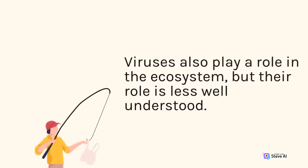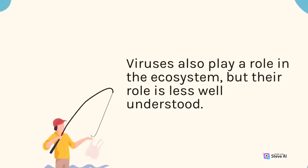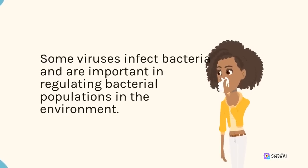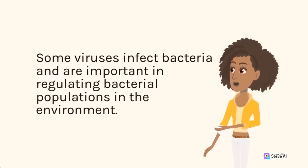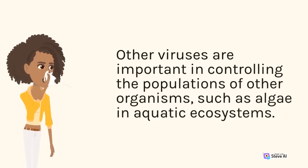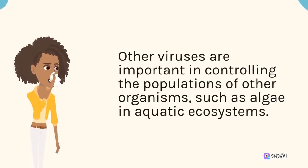Viruses also play a role in the ecosystem, but their role is less well understood. Some viruses infect bacteria and are important in regulating bacterial populations in the environment. Other viruses are important in controlling the populations of other organisms, such as algae in aquatic ecosystems.